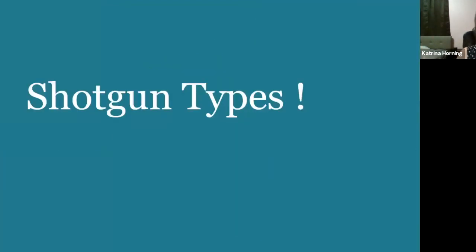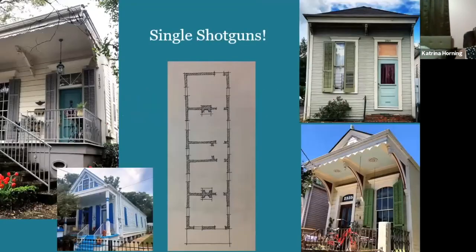Now, finally, now that we know about non-shotguns, let's talk about shotguns. So first we have to start with single shotguns because they're the simplest type of shotgun house. They are 1 story tall with 4 to 5 rooms deep and 1 room wide, right? There's no hallway. All the rooms open up into each other. These houses are great for couples. They become a little bit more awkward with families, and then they are very tough with roommates. There's not much privacy in single shotgun houses. They have a door and a window in the front. These are 2-bay houses.